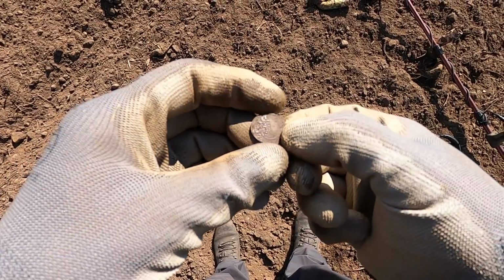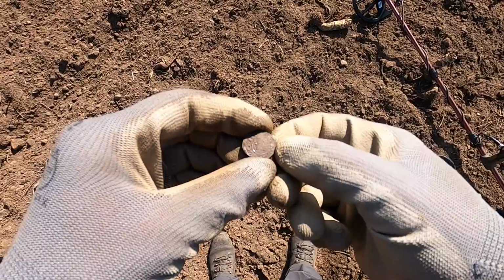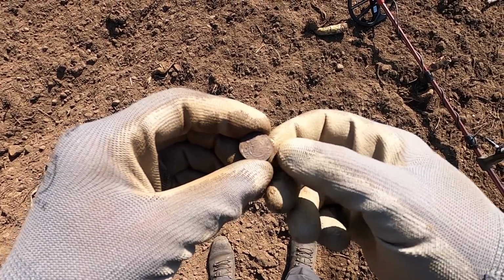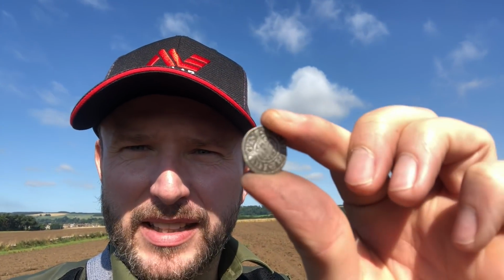I'm going to stop the video now and I'll give this a little bit more of a clean so I can see a little bit of detail on there, and then I'll come back. It's a Shortcross hammered penny. I think it might be Henry III Plantagenet. It's beautiful, medieval, silver. Again, it's treasure. It's absolutely stunning, totally buzzing.